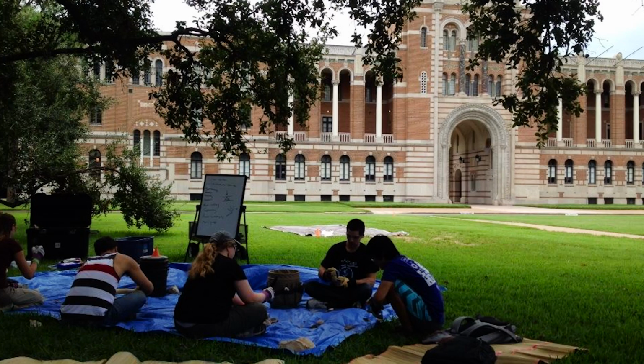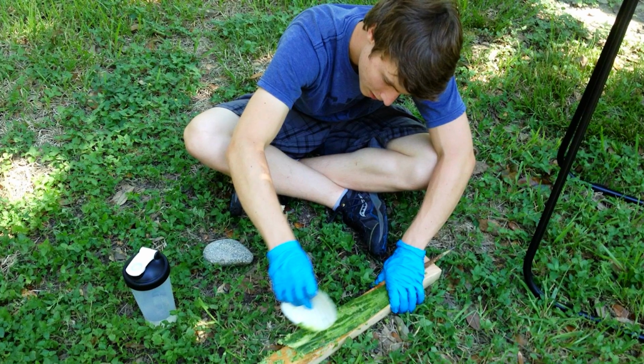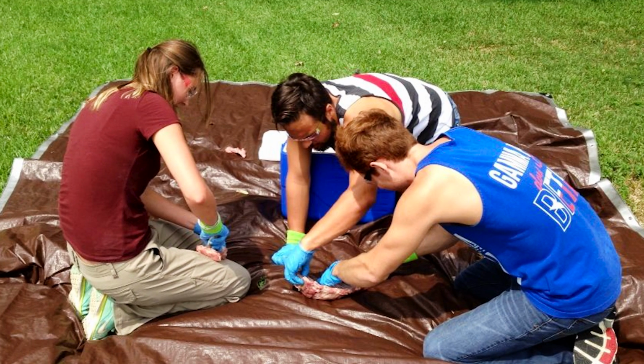We always meet outside. We've never been in a classroom before. The students don't get to sit on seats. They don't get to be comfortable. If it rains, we get wet. If it's hot, we sweat. So I think it's toughening them up in general, which I think is a good thing in this day and age.